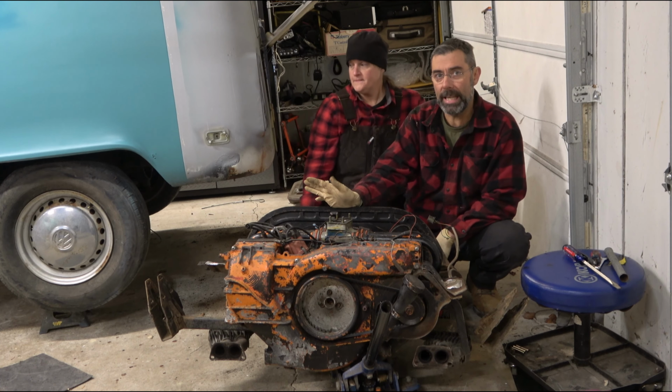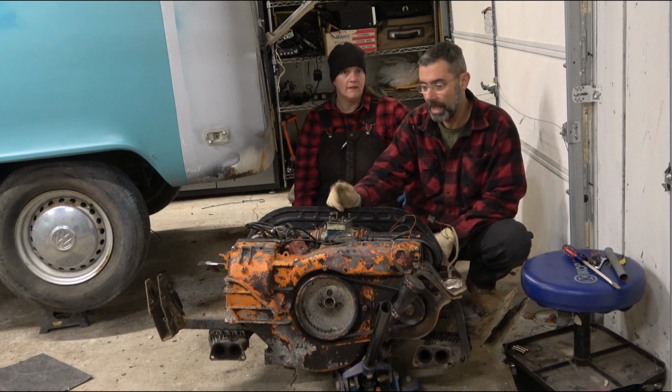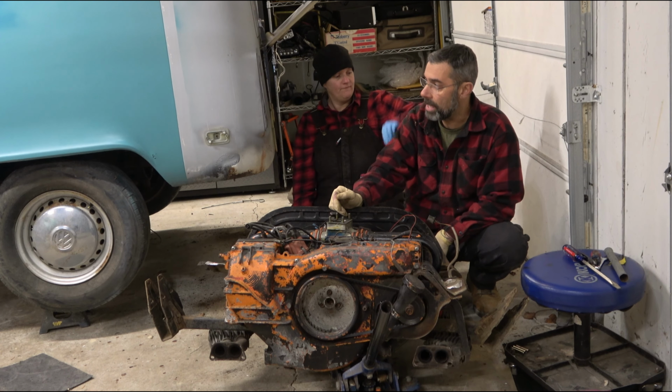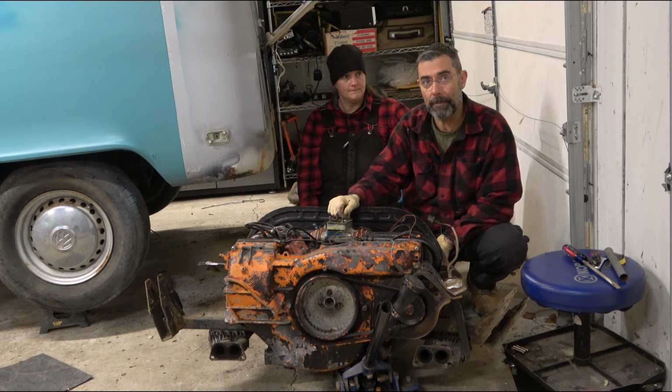We decided to put this thing on jack stands and leave it over here in the other bay so that I could still continue to work on cars with the lift. That was your idea, and I think it was the right call, because this is gonna tie up time and money for a while till it gets done, and we'll be able to make some money with this other bay.